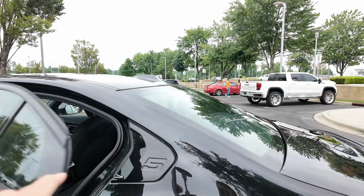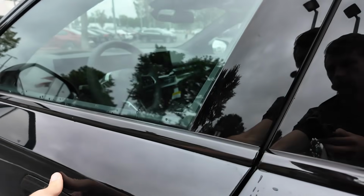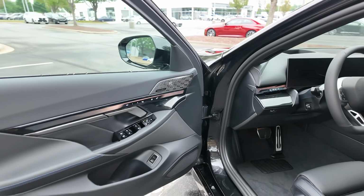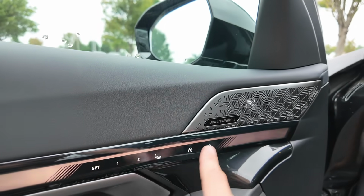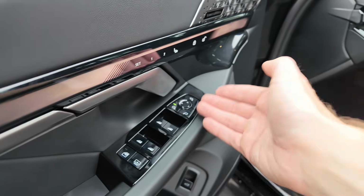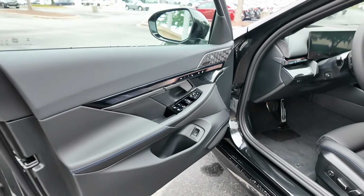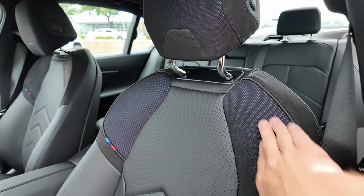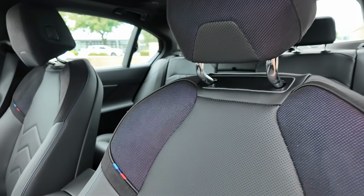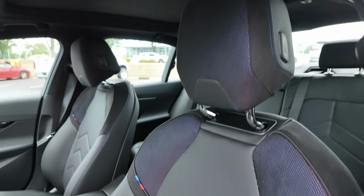And you'll notice how thin this pillar is, so you can easily see around it. Now as we work our way up front, for the 5 Series, you'll notice this ambient lighting strip for the front doors, where there's memory seating adjustments, lock and unlock, all of your window controls, side mirror adjustments, even the trunk release there. And then more stitching for these front seats, where you'll notice some more blue accents on the shoulder bolsters there, including some BMW color stitch there.